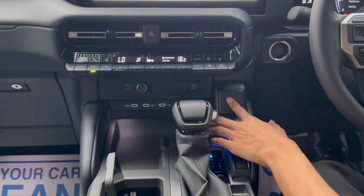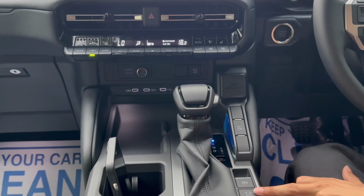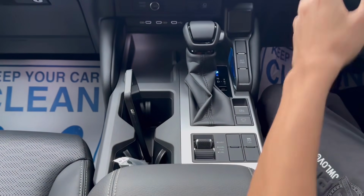That's nothing. It just says Land Cruiser. Your ETC, your parking brake, brake hold, traction control, and your High 4 and Low 4 for your transfer case. It's pretty nice how everything is. Let's come to the steering wheel.